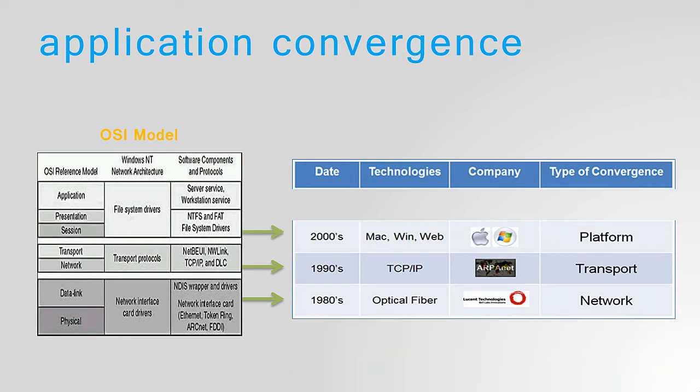Platform convergence was brought about in the early 2000s via the platform of choice, enabling all applications on a common platform. Application convergence is the last layer of the OSI model, and it was brought about by the success of .NET and web technologies, enabling the development of multiple applications delivered as one. 3GBusiness is one of the first business systems built upon application convergence.